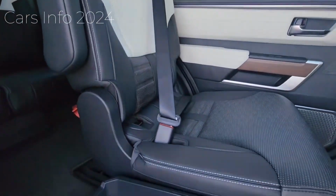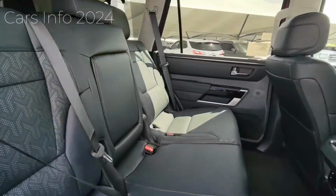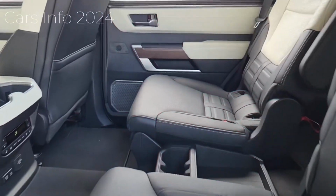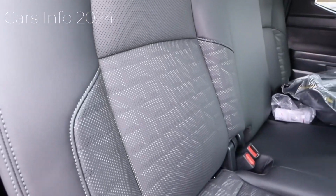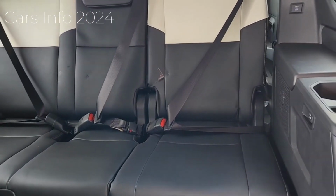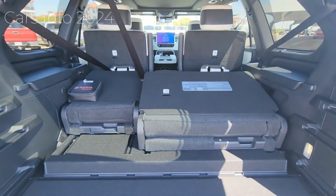The second row seats are also very comfortable and spacious, and they offer plenty of legroom and headroom. The seats can be folded flat to create more cargo space, or they can be reclined for a more comfortable ride. The third row seats are less spacious than the first two rows, but they are still comfortable enough for adults to sit in. The seats can be folded flat to create even more cargo space.